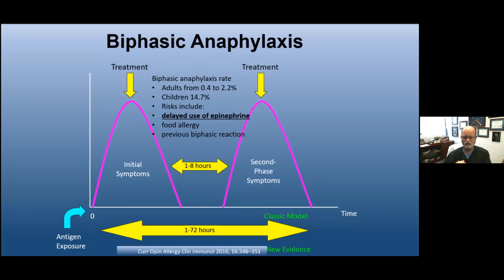But the next is what we refer to as biphasic anaphylaxis. So biphasic anaphylaxis is you have the same antigen exposure. You have the rapid onset of symptoms. The patient is treated appropriately with epinephrine, and then you have a defervescence of symptoms. But then 1 to 8 hours, most commonly around 4 hours, you have a second event. And that second event can actually be even more serious than the first event. This occurs more commonly in children, up to about 15%, and in adults, about 2 or 3%. We see biphasic anaphylaxis more commonly when the epinephrine has been delayed. So again, delaying epinephrine can result in a more severe event, and a more potentially fatal event. So keep that in mind.